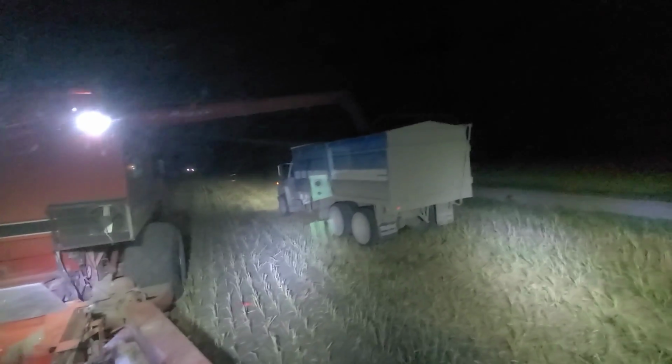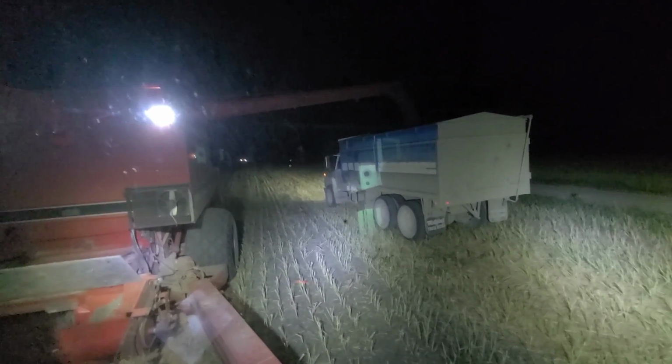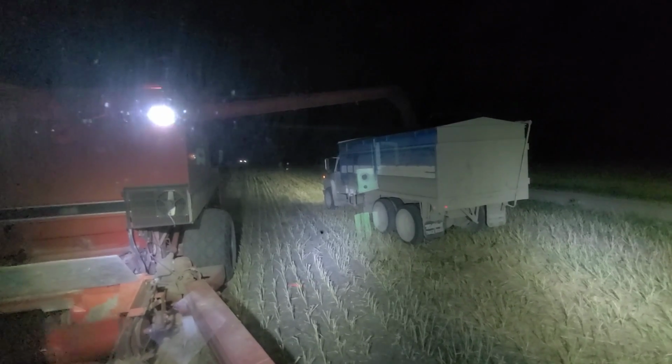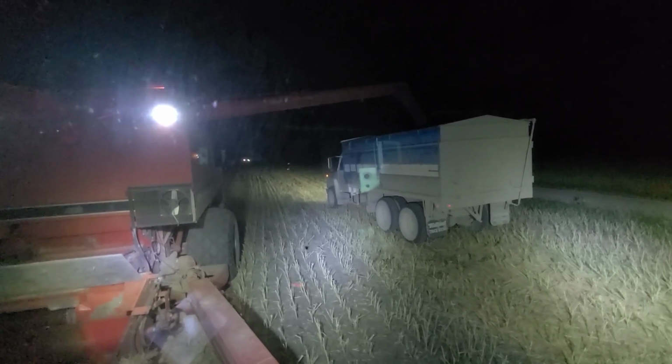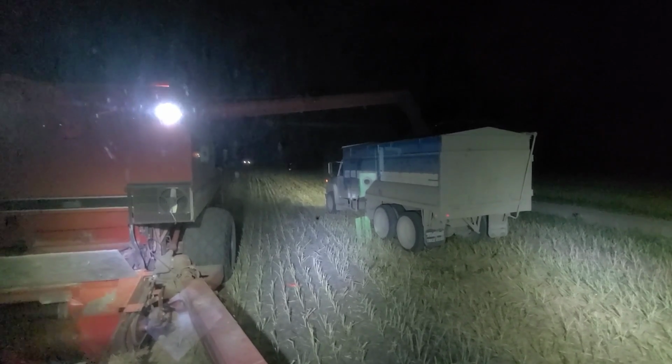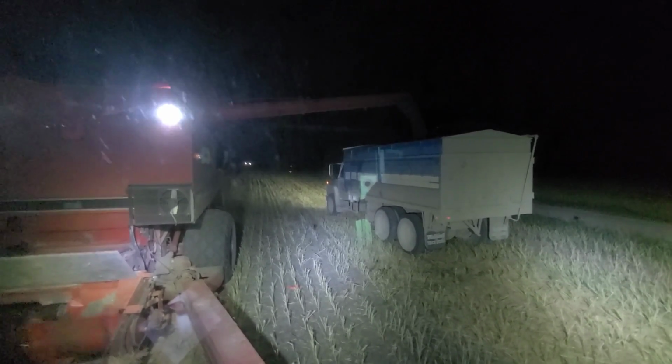Well, I think we're going to call it an evening here. Antoine's alternator crapped out on the Massey, and he's having issues with the slip clutch. It's loose. I'll have to try and tighten it up tomorrow on the feeder housing.